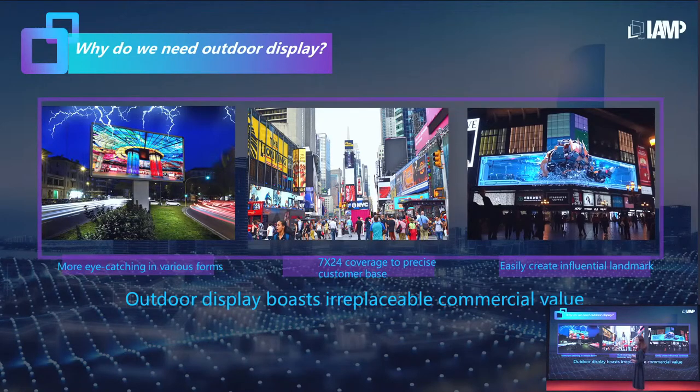The third picture shows 3D video walls. It is a corner, made from a corner screen displaying 3D videos. It makes the LED display a landmark in a city, a symbolic landmark. So you can see the outdoor LED display has irreplaceable commercial value, playing an important role in the LED display market.